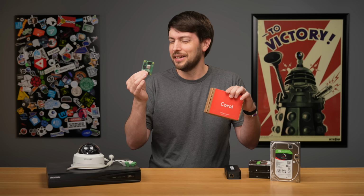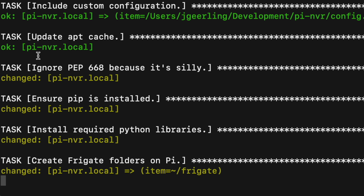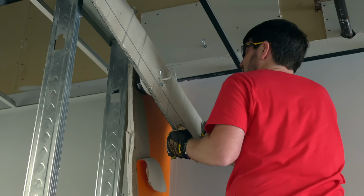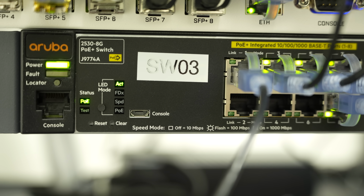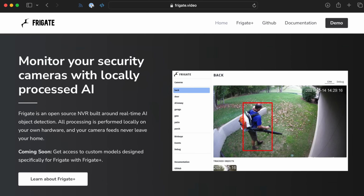I'm going to literally spy with my little Pi. I guess on myself though, since the cameras will be around my office. But there are a few things I need to do to get this all working. I have to reinstall the cameras because I had to take them all down for construction. I have to get PoE power to each camera using a power over Ethernet switch. And I have to set up Frigate on a Raspberry Pi.